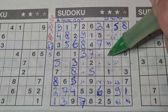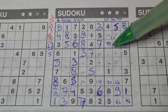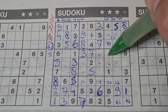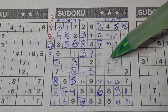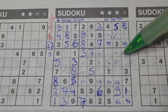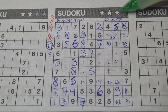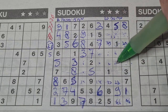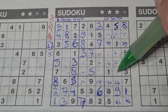I think this box. Need a 9 here. Yeah, need a 9. Wow. 1, 2, 3, 4, 5, 6. Could be 7, 6, 7, 8. Need a 9 here. No 9 here. Right here. Need an 8. Right here then.